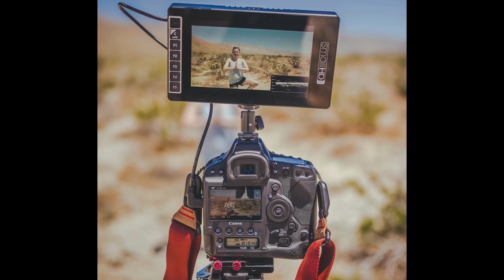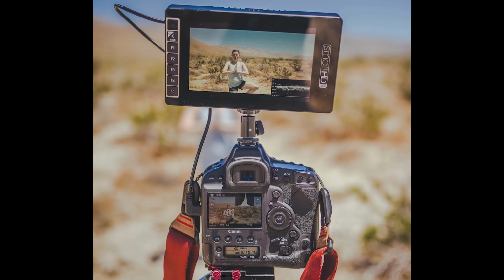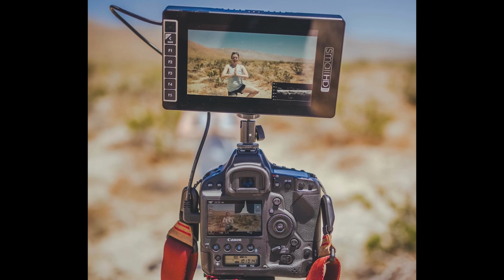Full HD, full inputs, HDMI, SDI, cross conversion, just incredible. And they run off the Sony L series batteries, a couple of 970s, which will probably see you through a day. That's one of the best things about SmallHD monitors: their power consumption is really, really low.